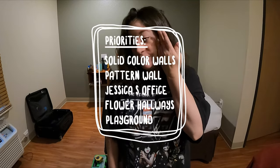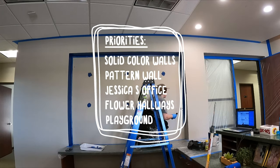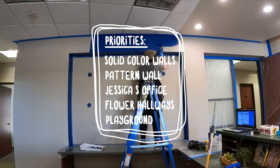Modus operandi, I'm gonna be working on a few walls that have these solid colors. I'm gonna get rid of those first. And I want to start with a wall that has that pattern. So I want to get those things out of the way as soon as I can, because those have a background color and then you have some designs on top of that in white. That's gonna be a pain, but so far so good.